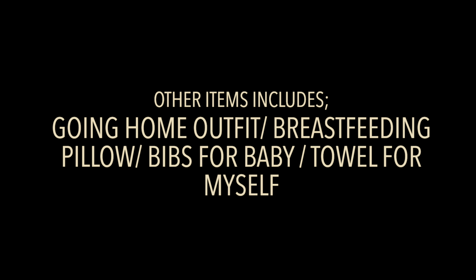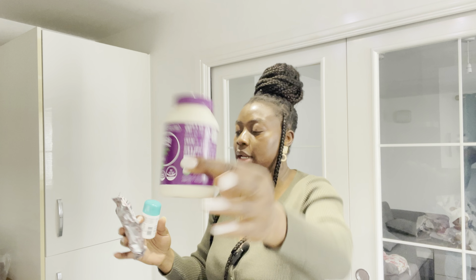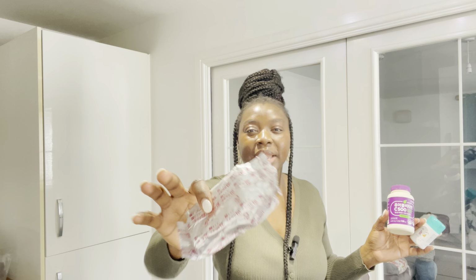Other things in my hospital bag include socks. I went with comfy socks to wear in the hospital, but I ended up not using them because I was provided with compression socks, and I wore those compression socks before I had my baby until the third day that I was discharged. So these two are also in my hospital bag. This is my vitamin C, and I also have another vitamin here that I can take.